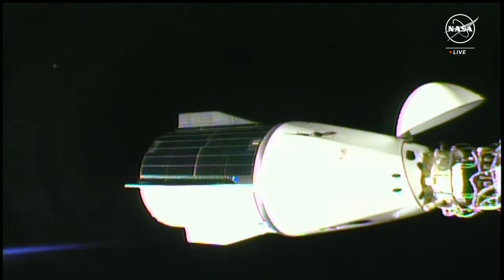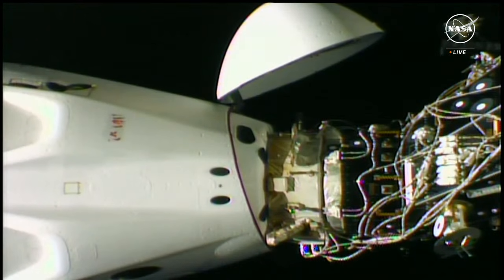Here on your screen, you can see that Dragon is, of course, still docked to the forward port. You can see the nose cone is open. That nose cone does open shortly after launch and remains open all the way through the docked period of time. It does close once we do undock for a return home as we approach the entry interface portion of the flight. Also attached to Dragon is the trunk and the solar arrays. That also remains attached to Dragon during the docked portion.